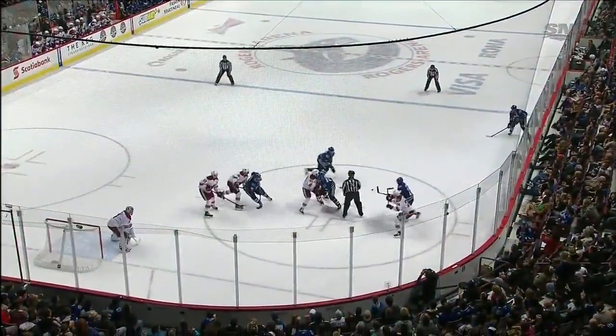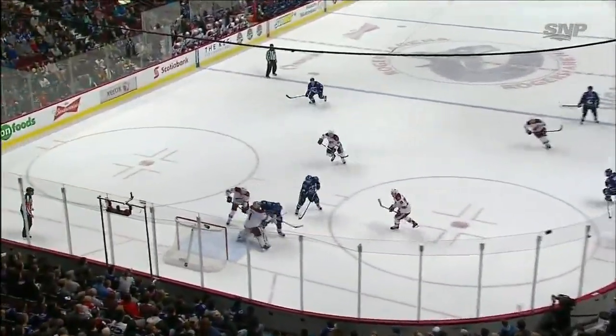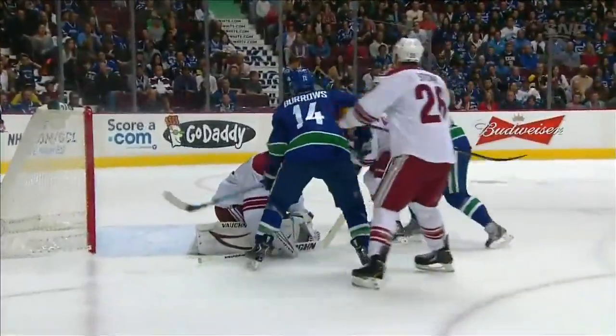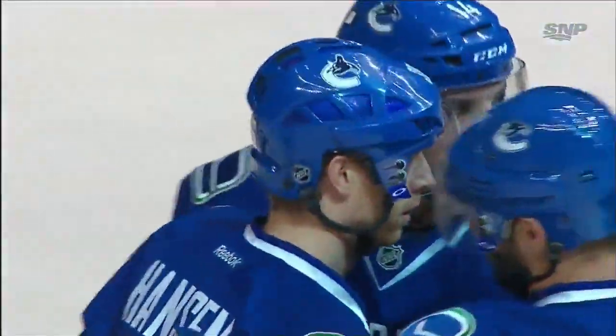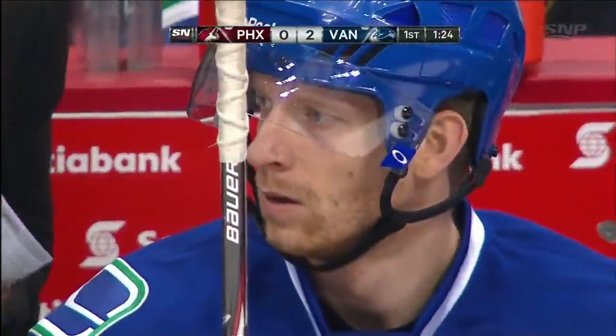The power play, go to the net. Create some havoc. Shot and a rebound. Just get it through. Shot. Thomas Greiss can't find it, and Yannick Hansen's there with Alex Burrows. Hansen's the one who finds it first. Second goal of the preseason for Yannick Hansen.